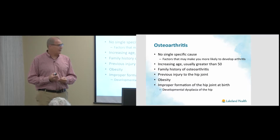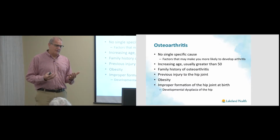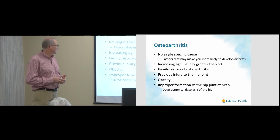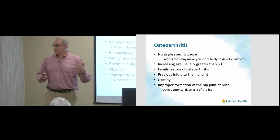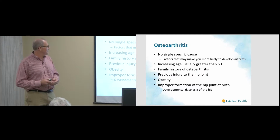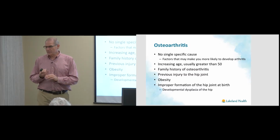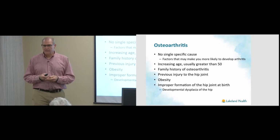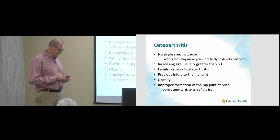So there's no specific cause of osteoarthritis. There's several different factors that lead to the development of that arthritis. Increasing age. Anybody over 50, you've got some wear and tear and you wind up getting some osteoarthritis. Family history. There's a really strong connection of a family history of osteoarthritis that's passed down. So, you know, you can blame your mom. Previous injury to the joint. That's what I was talking about with having a fracture into that joint, a stress fracture, having developmental dysplasia. That's a type of injury to that joint that causes a more rapid wear and tear to that joint.